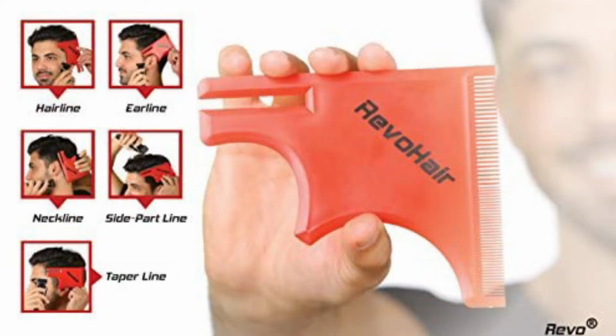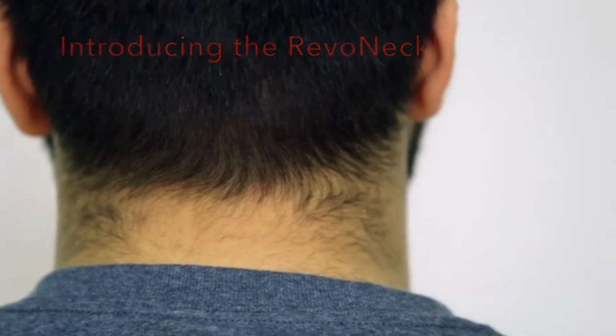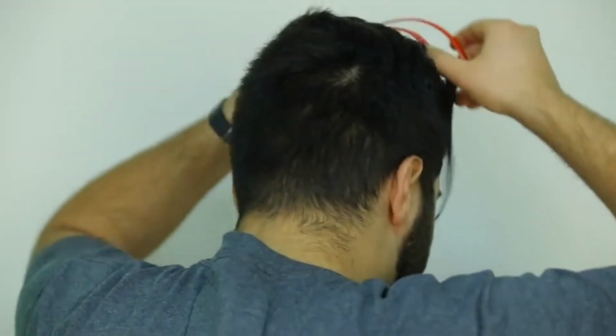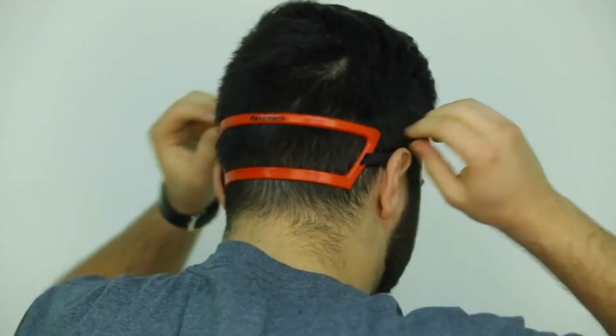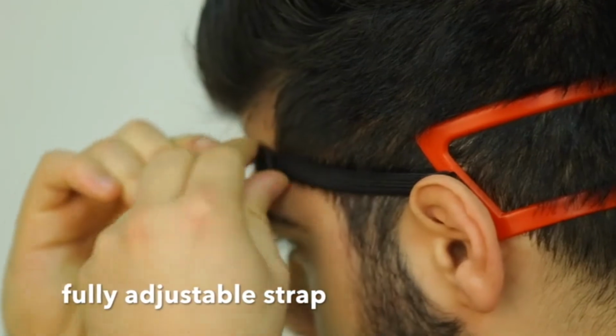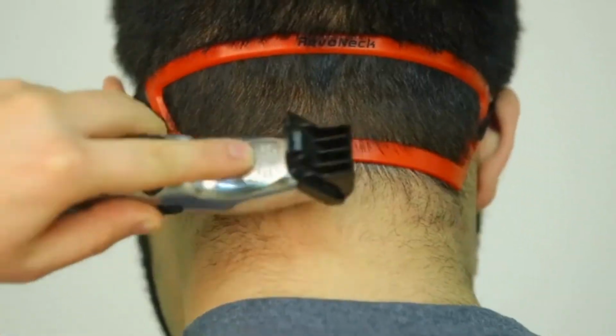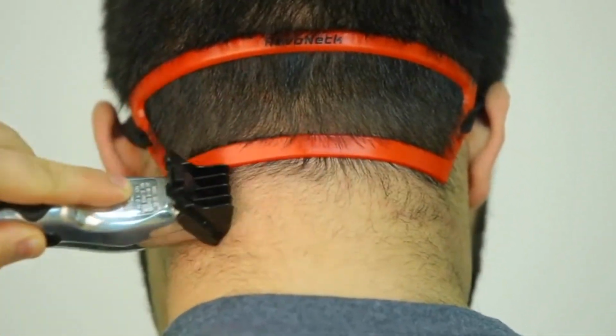Number 3. Revo Hair and Revo Neck Haircut Tools. Hate seeing that fresh lineup go to waste in a few days? Constantly struggling to shave excess neck hair because you don't have eyes on the back of your head? Fed up with spending so much money at the barber? The grooming products you've been looking for are here, and ready to revolutionize your look. Introducing the Revo Hair and Revo Neck, the complete haircut kit that is designed to help you keep your hairline and neckline looking fresh always.